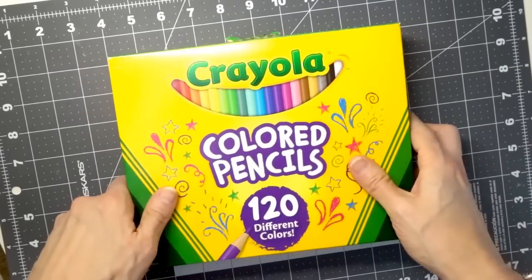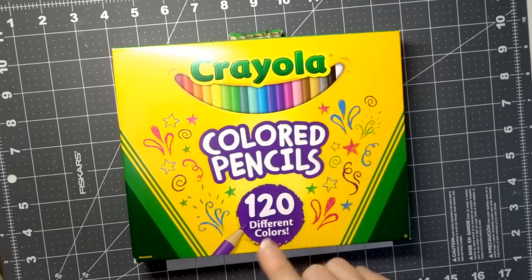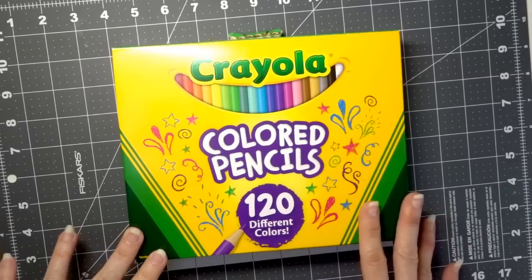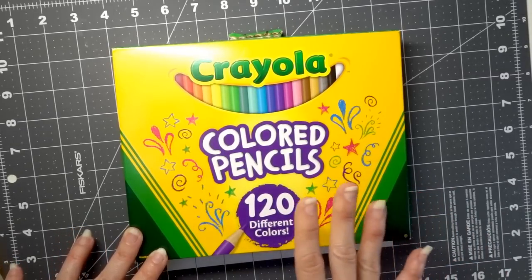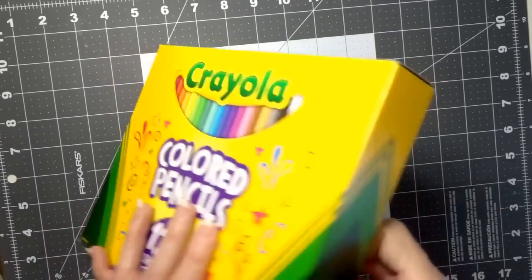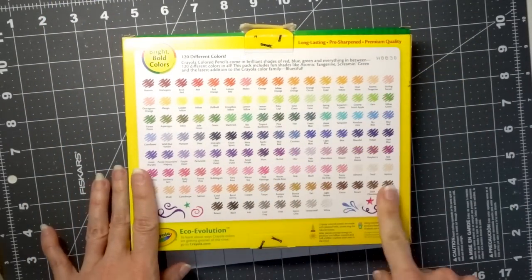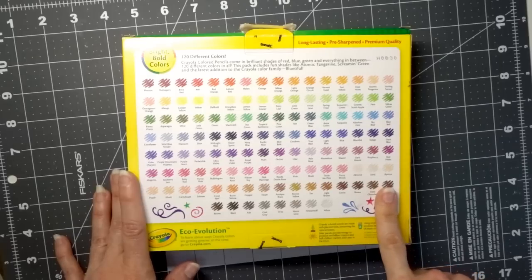This is the next thing that I got myself, this is my other very recent purchase. I just got this in the last few days. I really wanted some Crayola colored pencils because I wanted to get them for a video, and they are so cheap. And there's 120 colors. And if you look at some of the colors, here are the colors swatched on the back of the case. But the color range is really, really nice.